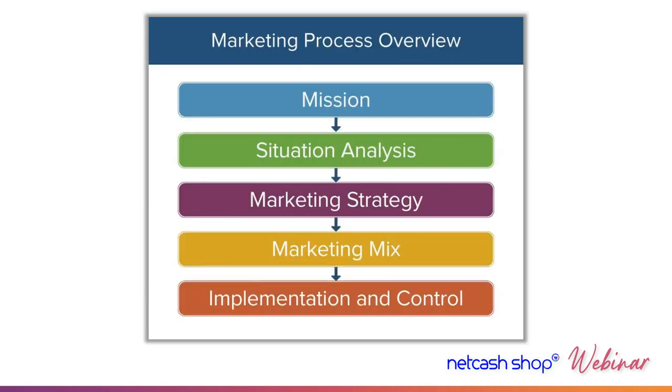A quick overview of the marketing process. You need to establish what your mission is. What is your aim? You're obviously going to be running promotions for Black Friday. You need to establish exactly what you want to achieve. You need to do your SWOT analysis and do market comparisons to all of your competing retailers. Put your marketing strategy together, decide which platforms you're going to market on, and then obviously implement and control your promotions.